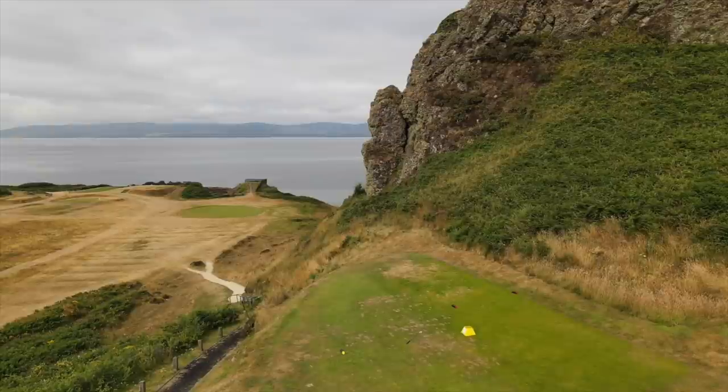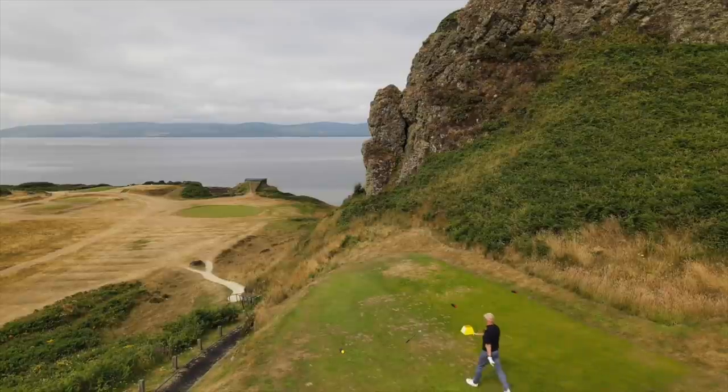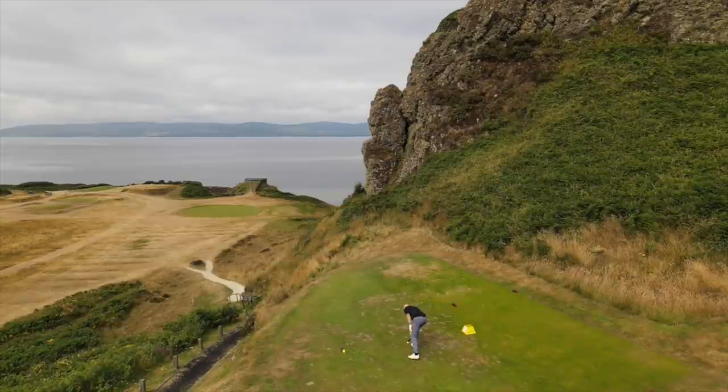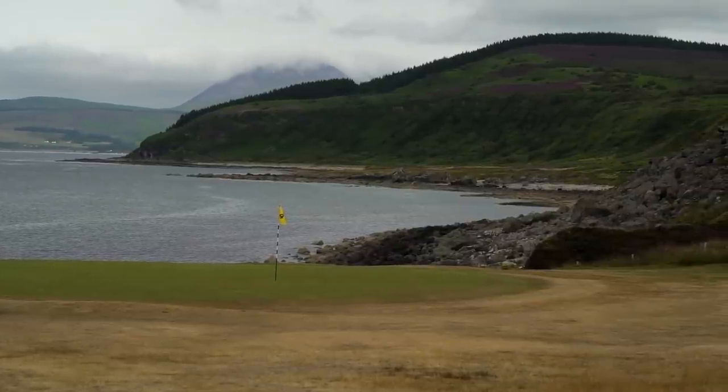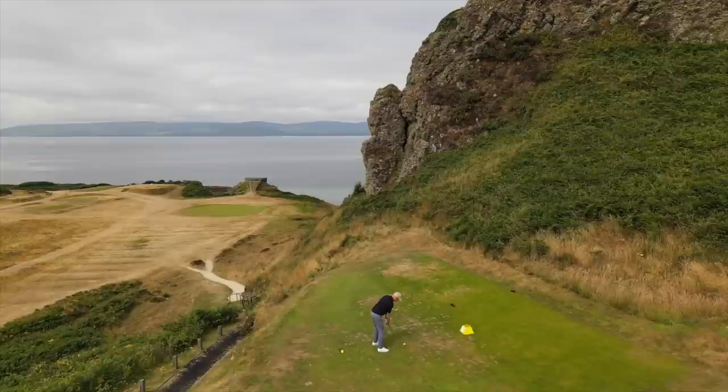It's called the Shelf. It's playing 137 from this tee box today that we're playing. You've got a big rock in the backdrop. You've got the green down below, the water on the horizon. What a place to play a golf shot from. Let's look out there. Wow.